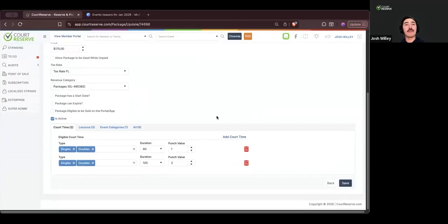It definitely may be worth having our support team take a deeper look at that to see if that would be possible based on your setup. I know if they were under different reservation types, that would be possible. But if you were giving the option for a player to pay the full fee versus splitting the fee amongst all of the players under the same reservation type, you wouldn't be able to configure the punch value to differ in both of those cases unless they were completely separate reservation types.